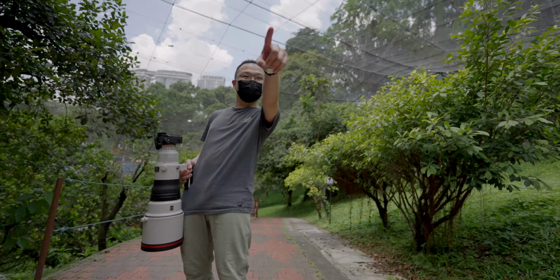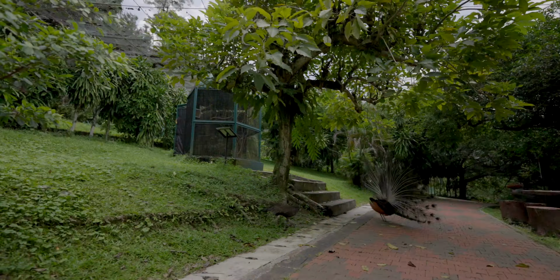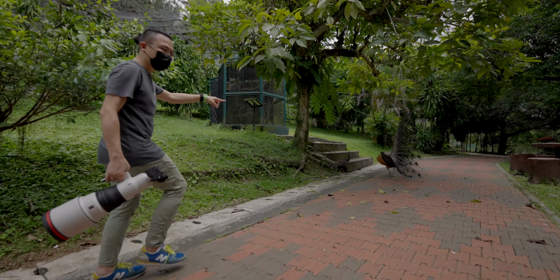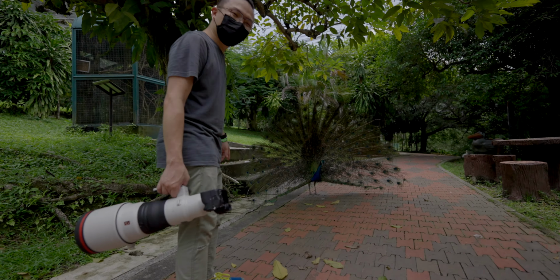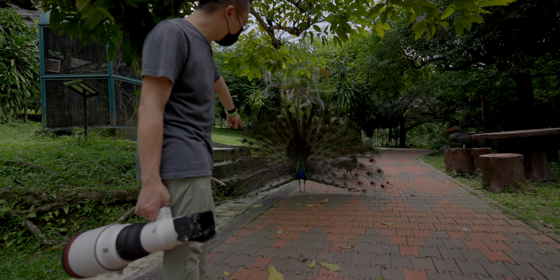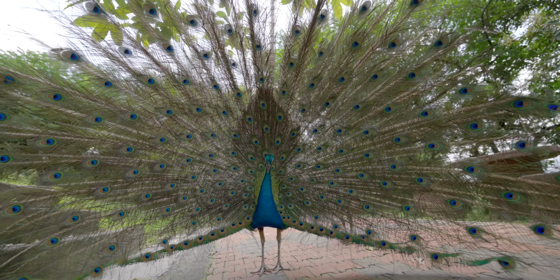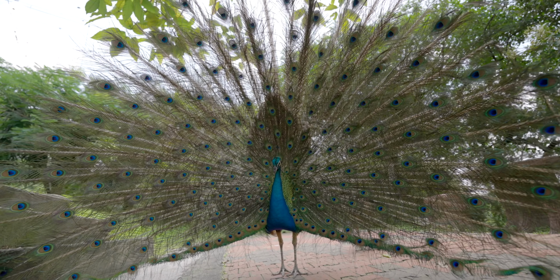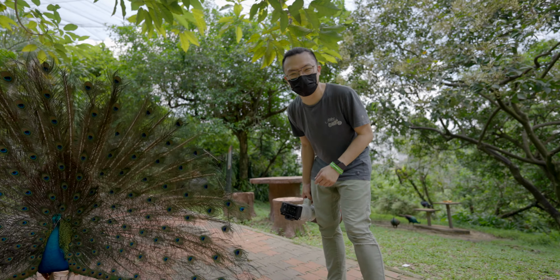Woo! Look at that! Woo! Come, try to get close. Hey, say hi. Whoa! Majestic! Can you get that on camera? Yep. That's how easy it is to get birds in KL Bird Park.